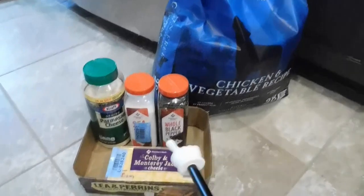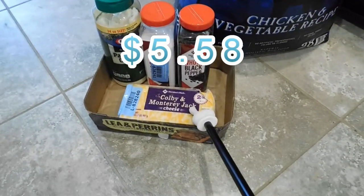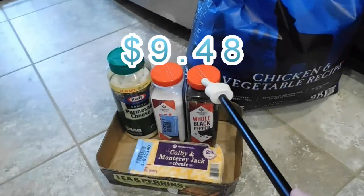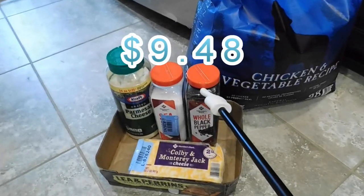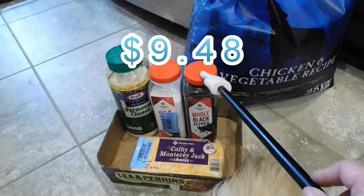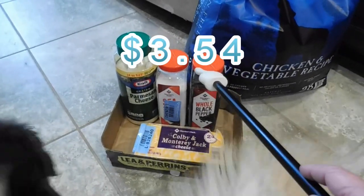Okay, in here, I did get some cheese. If you guys have a Sam's Club membership, go there for cheese. It's less than $6 to get 2 pounds of cheese. You cannot beat that price right now. I also got some black peppercorns. You guys watch my cooking videos. I do fresh ground black pepper. So I got some Sam's Club fresh ground black pepper because it was the best price. I'm also running low on salt, so I got some salt.